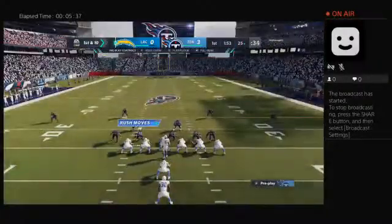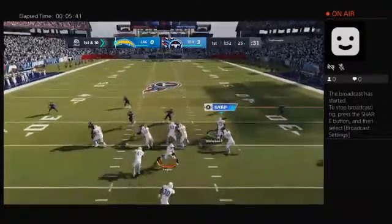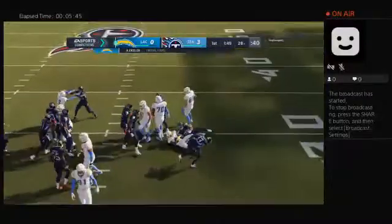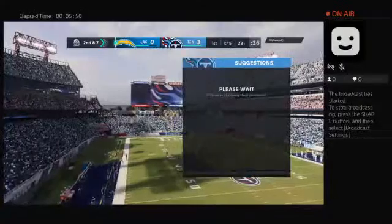Taylor and the Chargers come up 1st and 10 at their own 25-yard line. Here's the first carry for Austin Eckler, and he'll be upended at the 28-yard line. Just a 3-yard gain there.